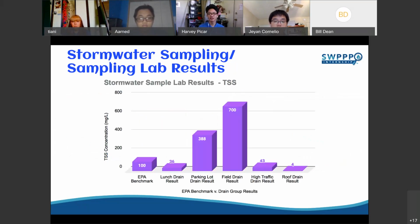Lastly, we have total suspended solids, also known as TSS, which is typically caused by sediment entering the drain from a planter, field, foot traffic, or intentional discharge such as sweeping or children kicking dirt in the drain. TSS can be the most damaging since it can make its way into the stormwater drainage system and can settle and clog pipes, which can lead to blocking water flow and contribute to potential flooding. All of the drains are tested for TSS, total suspended solids, which the benchmark is 100 milligrams per liter. The only ones greater than the benchmark is parking lot at 388 and the field, especially high at 700 milligrams per liter. However, below the benchmark and are slightly safe are the lunch drain with 36, high traffic at 43, and the roof drain at only 4 milligrams per liter.